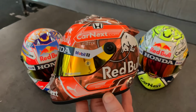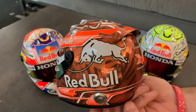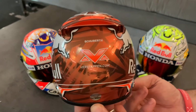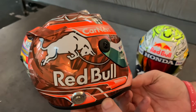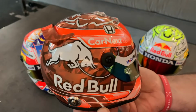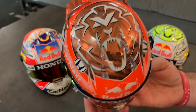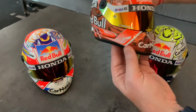Another beautiful helmet. Again, it's a chrome orange. Looks copper in person, to be totally honest, but nonetheless, it's still pretty darn cool. Got these kind of interesting designs within the copper. Once again, has his helmet logo. This is an orange interior.